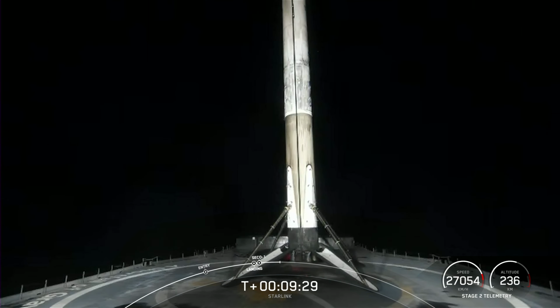Now today's stack of Starlink satellites also marks the highest ever payload mass to orbit on a recoverable Falcon 9 at 16.7 metric tons. Acquisition of signal in Finland. Stage 2 is now carrying 54 Starlink satellites into low Earth orbit. And with confirmation of first stage landing and successful SECO 1, we'll wrap up today's launch coverage.